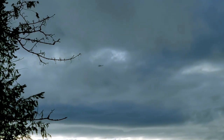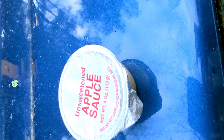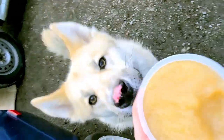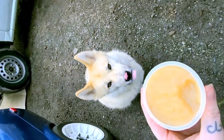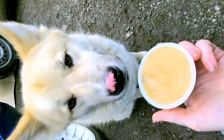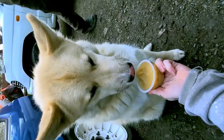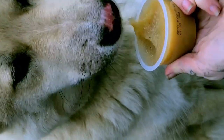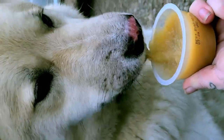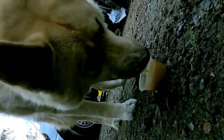In Canada, we don't see a lot of military action. You have to wax it first before you drive it. Okay. What is this? Lugnut tries his first applesauce. Such a gentleman. How about you? How would you have this on your own?